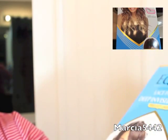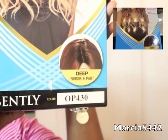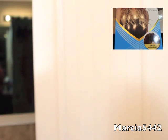Now the next 3 I didn't get from Wig Types. I actually purchased these from my local beauty supply store. So the first one is Bentley, and I did see a few reviews on this. And I thought that was really cute. So this will be one.